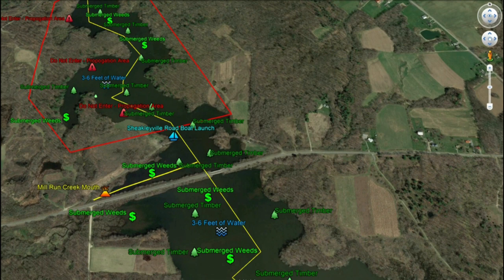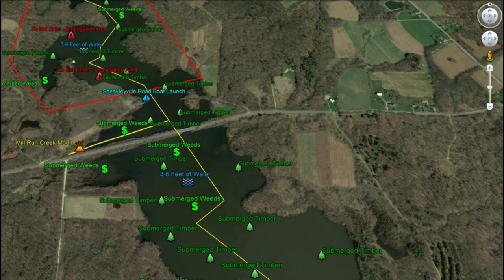Now, this is a decent launch because you're going to be able to launch right here. You're going to have some really good elements right off the bat. You're going to have submerged timber and really awesome submerged weed structure here. You're also going to see that Mill Run Creek mouth runs in. So Mill Run Creek is going to run right in here, and you're going to have a bit of a channel that's going to link up with the main channel. So this is a good spot. You have the bridge here and the roadway, and this causeway is going to act as a structure point for additional fish to kind of congregate.